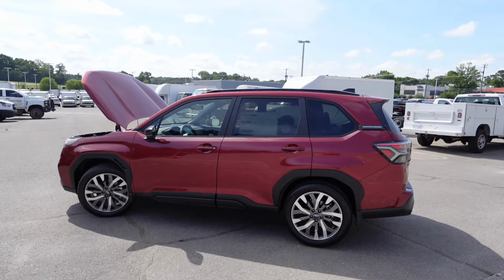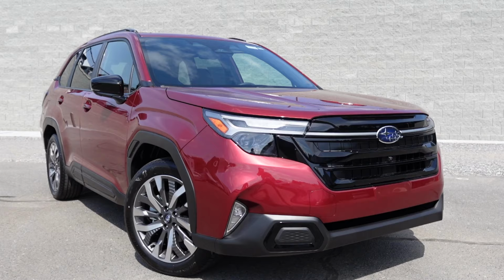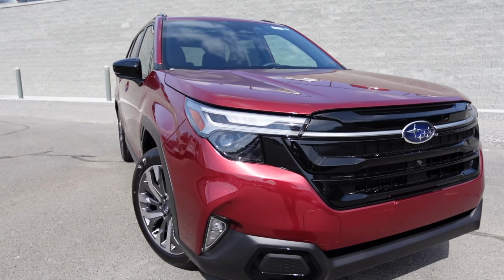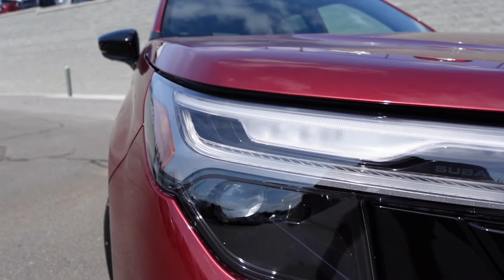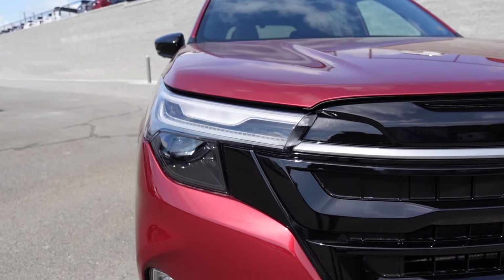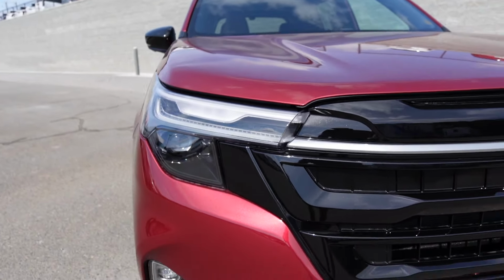Moving on to the exterior styling, the all-new 2025 Subaru Forester has a really bold design compared to the previous generation. You got a nice set of headlights with some silver accents throughout them, and then a blacked out design for the LED beam. I like how the trim in the headlights fades into the silver trim throughout this front grille. You're going to get the large Subaru badge, a forward-facing camera, tons of gloss black mesh, and a nice opening as well.